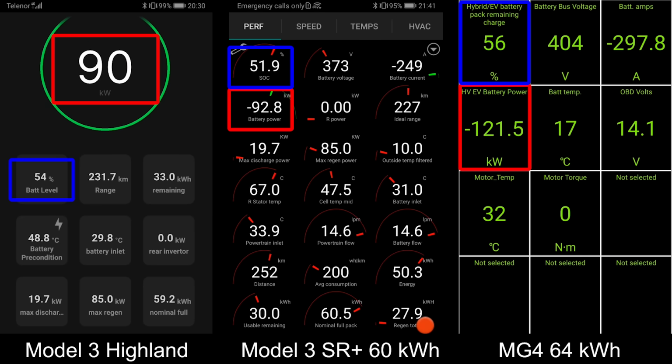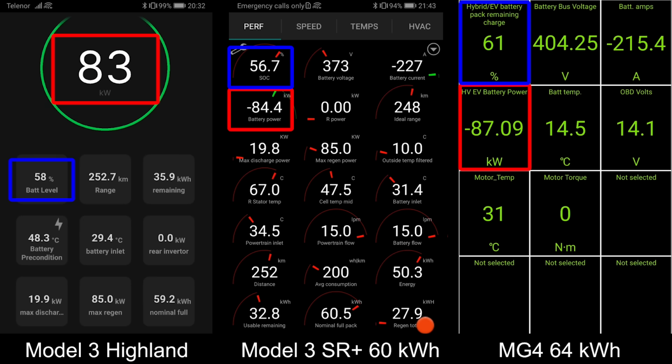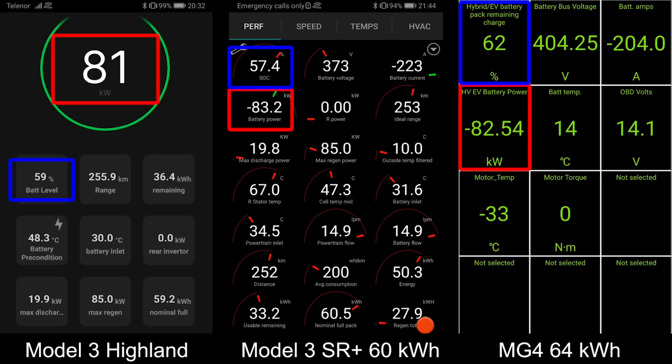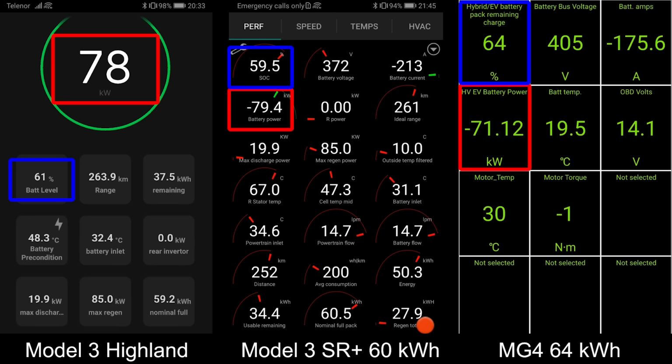Okay, there you go, the 135 kilowatt. Well, it was around 55%. Now it slows down to 100 kilowatt. Still way faster than the Teslas, and still ahead of the Teslas. Wow, very impressive, the MG4. The reason why I take these is because they have somewhat similar car size, and also the price is roughly the same. Okay, I messed up on the Highland there a little bit.